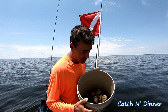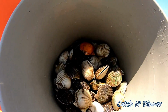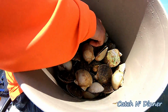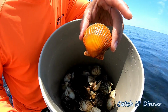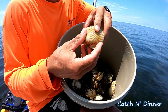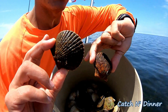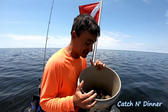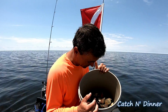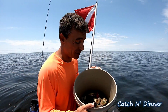We're doing pretty good. Already we're, you know, over at half our limit. So we're over 2 gallons here. This guy's pretty cool. Look at that. Nice little orange shell. Most of them are obviously white, just like that. And then the other side is always brown. So, hey, pretty awesome. Couldn't ask for more. We've never been here and we're filling up the bucket pretty quick. So let's keep going, see if we can fill it up all the way to 4 gallons.